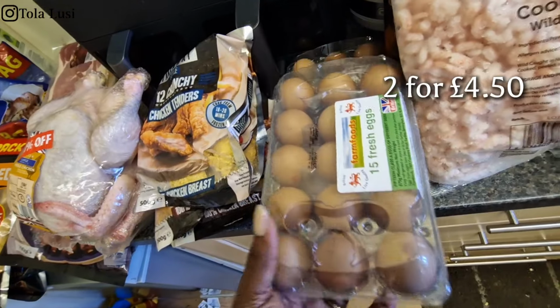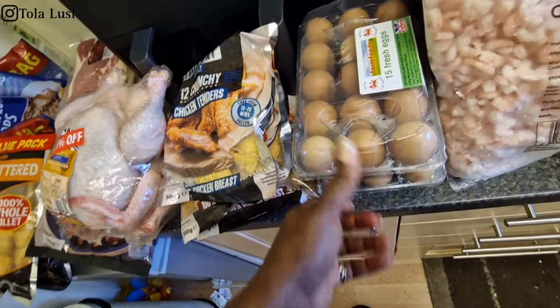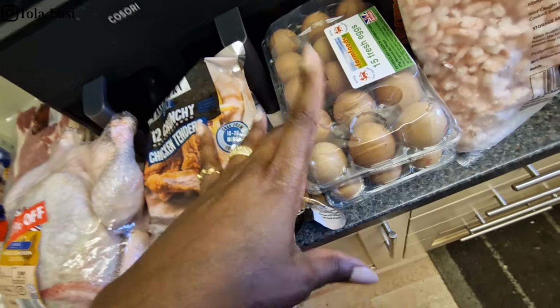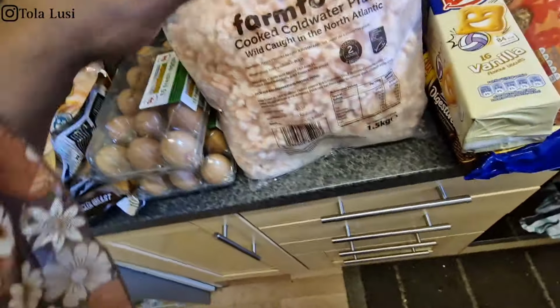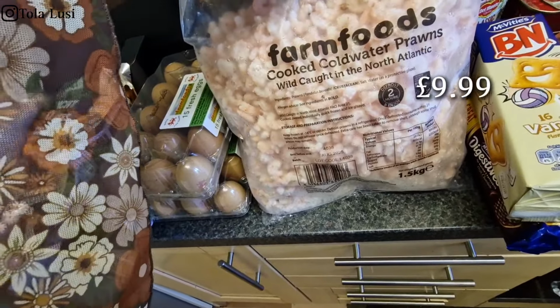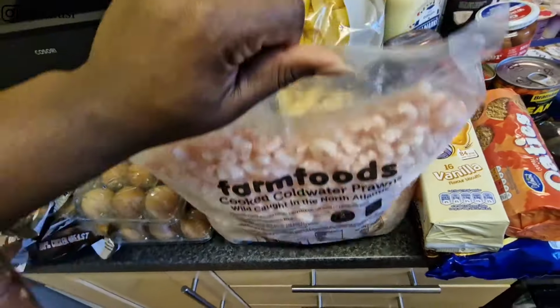I got 2 crates of eggs. These are the 15 fresh eggs that you get from Farmfoods. 2 of these were about £4 and change. Yeah, for the first time I'm trying cooked prawns. This is cooked cold water prawns, and this pack was about £9.